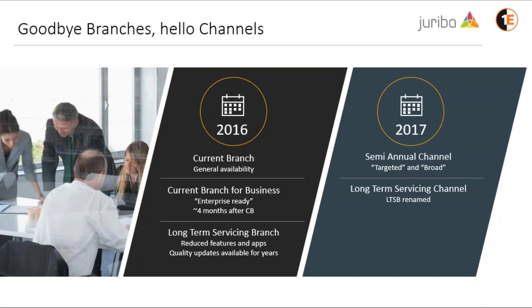Now, up until the summer of this year, we talked about branches to describe the options for deploying and managing the Windows 10 feature upgrades. We had current branch, which described the Windows 10 feature update at the point that it became generally available to the public. So consumer devices would start to automatically receive these updates once they'd been released to the current branch. And current branch for business described a state where the current branch release, along with any subsequent quality updates, was determined to be kind of enterprise ready. Now, the expectation was that this state would be announced about 4 months after the current branch release, at which point Microsoft republished the same feature update with the latest cumulative quality update applied to it. So you was kind of all up to date with that release.